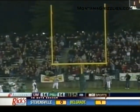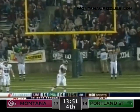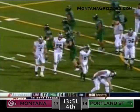Jeff Larson in the kick. Splits the uprights and the Grizzlies are back on top.